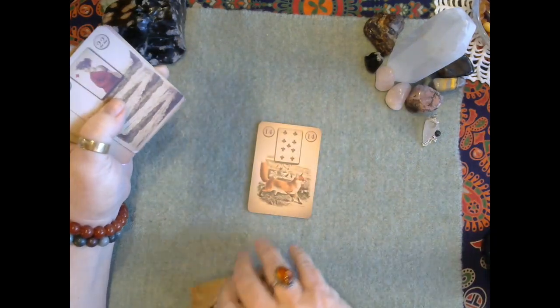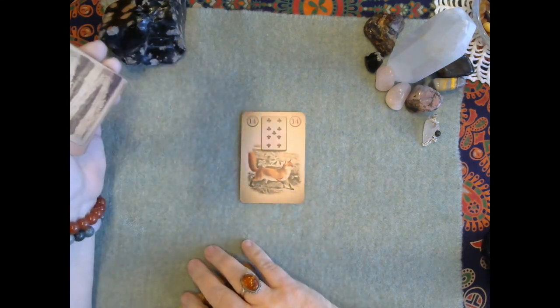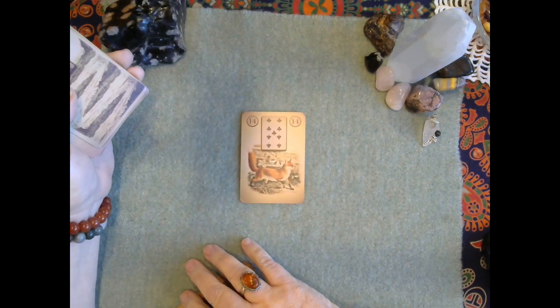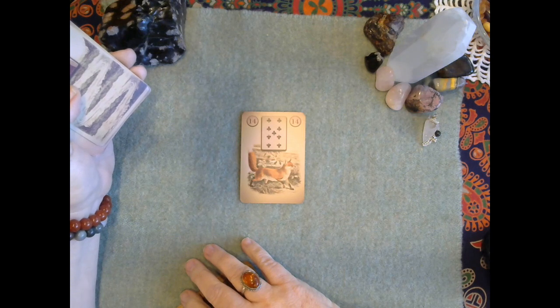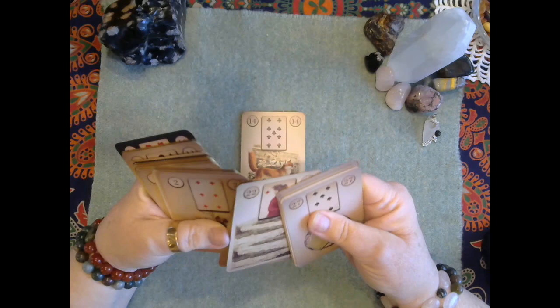There we go. The Fox, number 14. That's a cheater and a liar, a manipulator. There's really nothing positive about that. Okay. In my book, anyway.